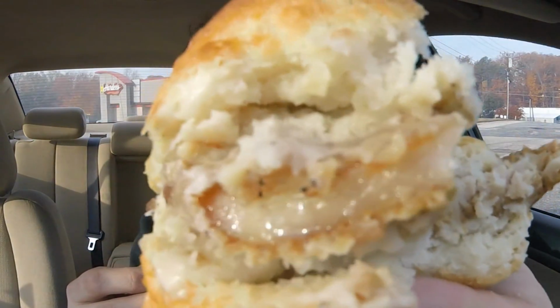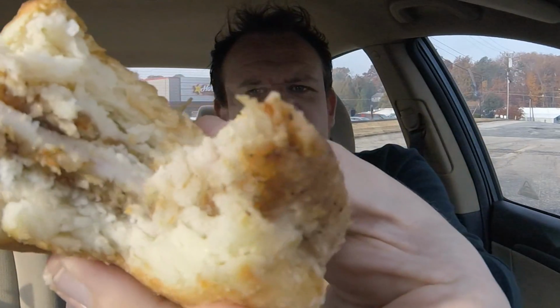Now I can't tell if that's all in the pork chop or obviously in the gravy. They do put pepper in the gravy, but it looks like, from what I can gather, that the pork chop does have pepper all on it. And it is a fried pork chop, of course. So it's breaded up and fried.